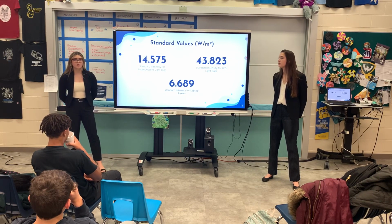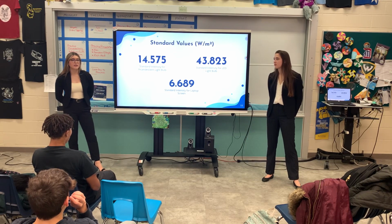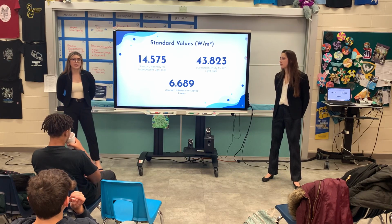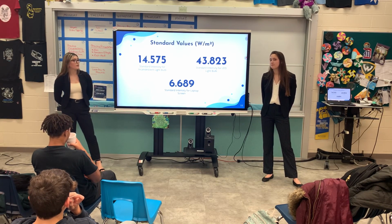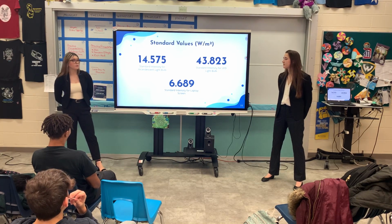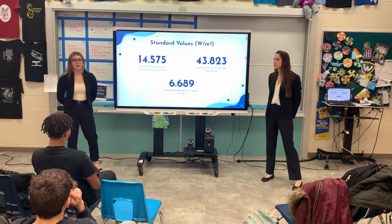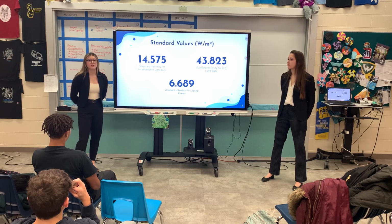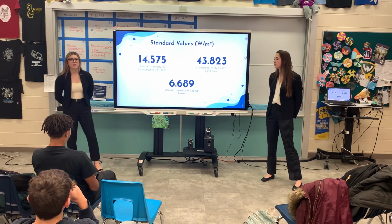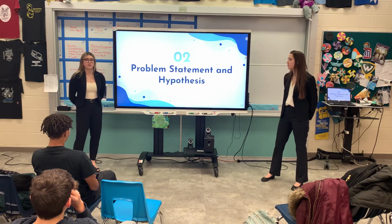Now, before we get into our experimental design, here are 3 standard values that are crucial to this experiment. These are the values that our collected data was compared to. The first standard value, for incandescent light, for the intensity of the blue light, is 14.575 watts per meter squared. For our second light source, LED light, the standard value is 43.823 watts per meter squared. And lastly, for our third light source, a laptop light, our standard value is 6.689 watts per meter squared. Now, into our experimental design.